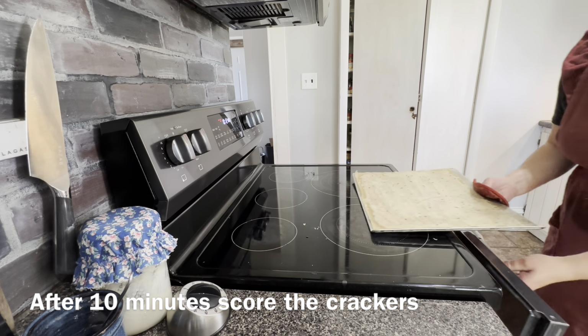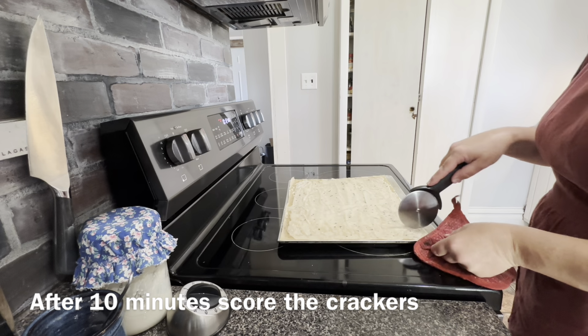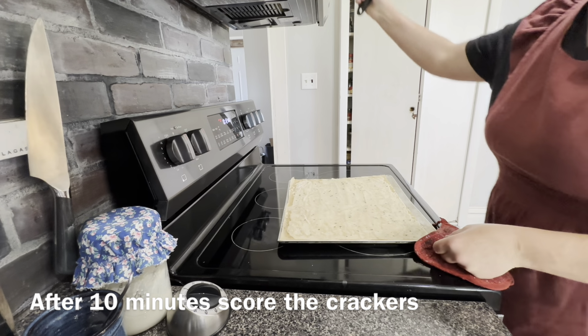Turn your water off. I'm almost done. All right, this is how we're going to grill them. Yep, make them into crackers. Oh, peanut butter. That makes some sense.